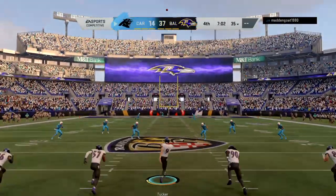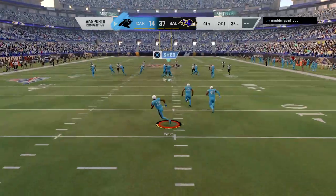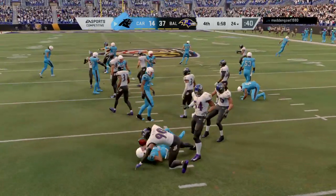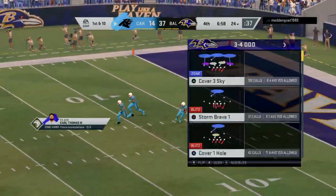Tucker now to kick it away following the touchdown. Fielded about a yard deep. And he'll be brought down at the 23, make it the 24-yard line.